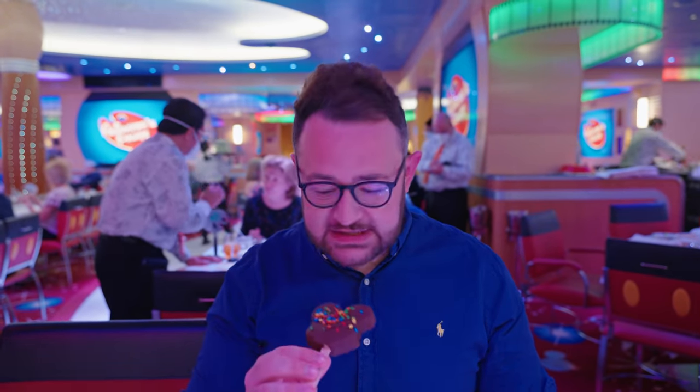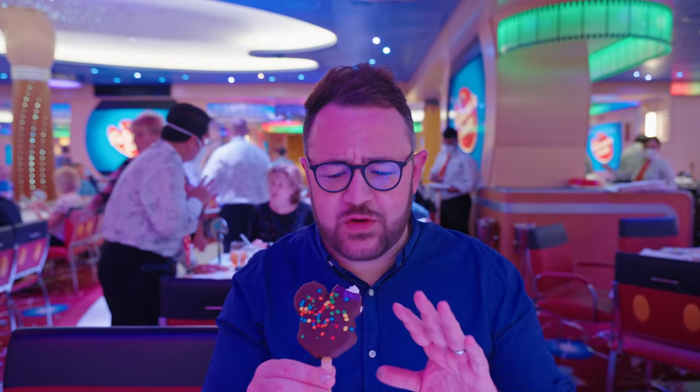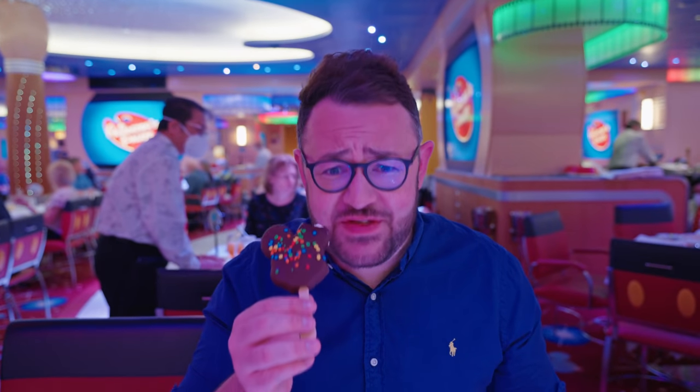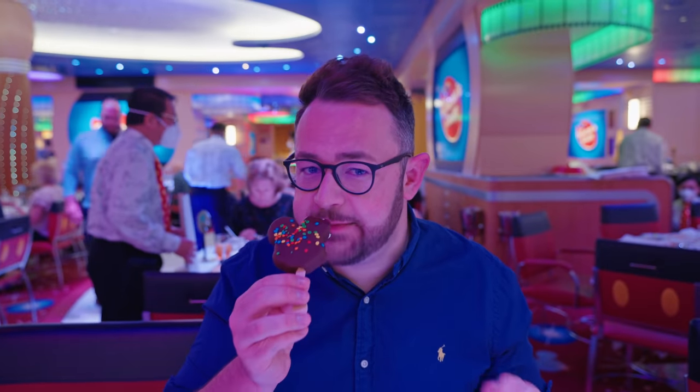Oh, I'm looking forward to this. Oh, the chocolate is good. Oh my God, this is really good. Where have these been all my life, people? Seriously, where have they been? These are amazing. So you can order these at any time at all. They're not on the menu, but you can ask for them anytime you want. If you don't get sprinkles, who are you? Look at yourself in the mirror and be like, who am I?